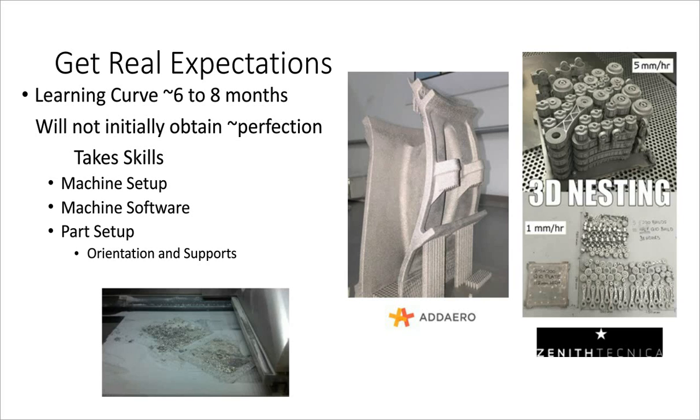is that you can really pack up some of these machines to get really good throughput on them. As you can see, if you start packing them, if you're familiar with selective laser sintering, you can actually start packing parts up. But doing this takes a lot of skill, and you have to know exactly what you're doing, and that will take some time.